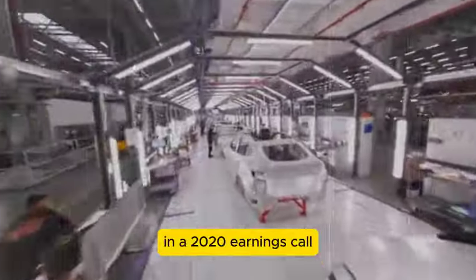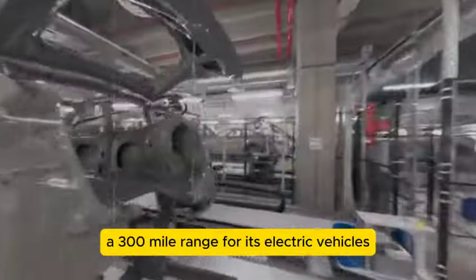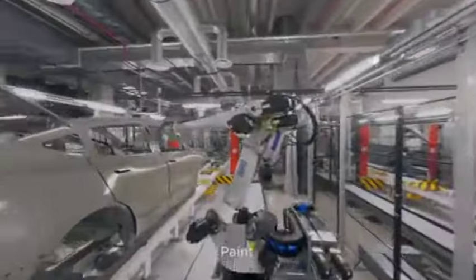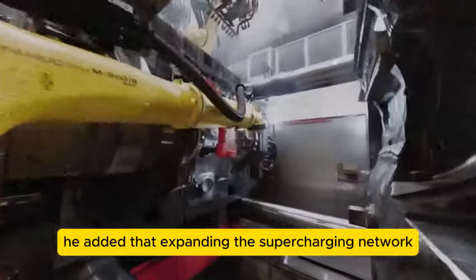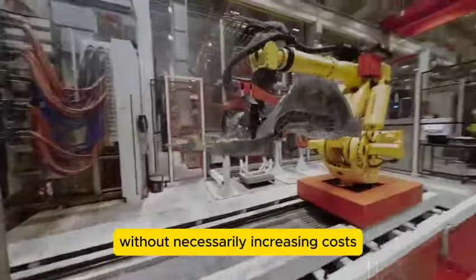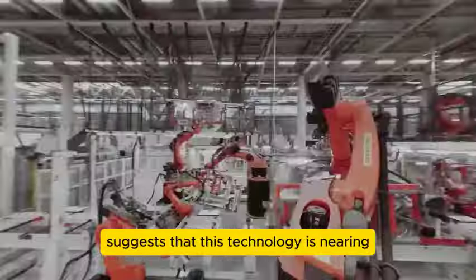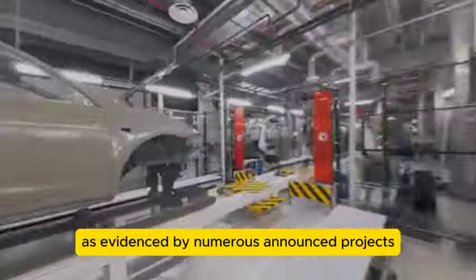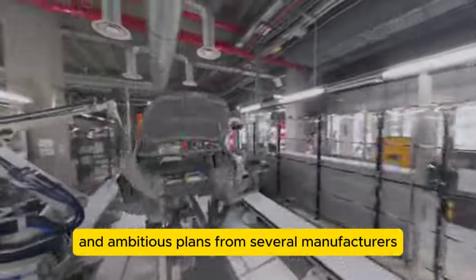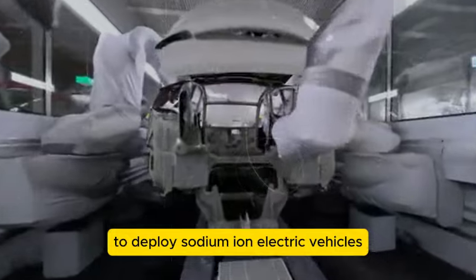In a 2020 earnings call, Elon Musk clarified that Tesla aims to provide at least a 300-mile range for its electric vehicles. He added that expanding the supercharging network would extend the range significantly without necessarily increasing costs. The growing interest in sodium-ion batteries suggests that this technology is nearing a breakthrough, as evidenced by numerous announced projects and ambitious plans from several manufacturers to deploy sodium-ion electric vehicles.